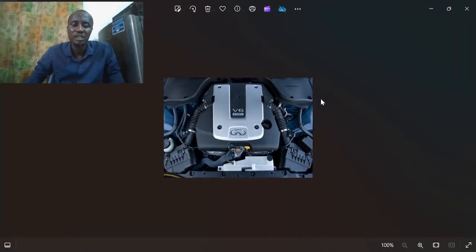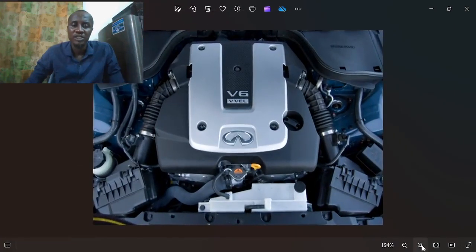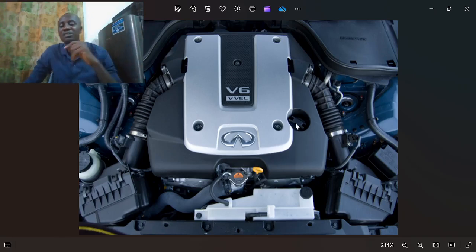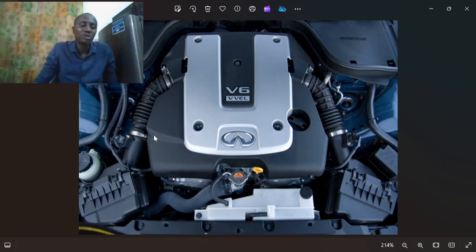So this is the G37 engine, if I'm not mistaken. This is a 3.7 liter engine. This thing is variable valve something. I know the L represents lift. I've forgotten what this E means. So this is 3.7 liter. As you can see, it has two throttle bodies. So you can easily identify it with this.